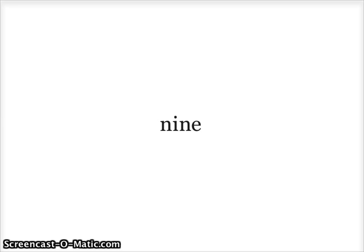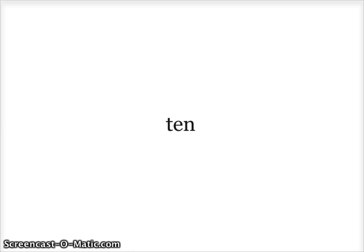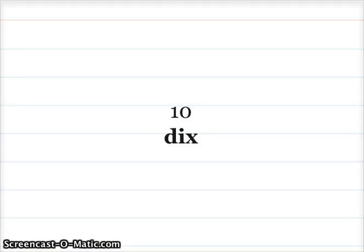Number 9. En français, on dit neuf, neuf, neuf. And 10. En français, on dit dix, dix, dix. And once again, we do get to pronounce the final X, and once again, it is pronounced like an S.